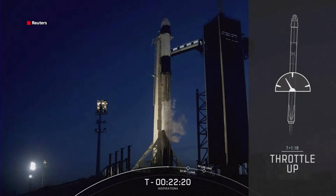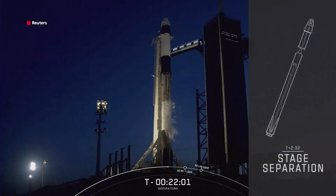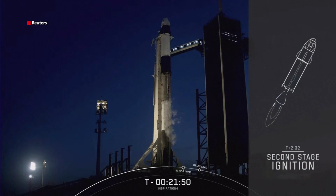From here, we are about 2.5 minutes into flight, and we have a series of 3 events that happen in rapid succession. First is MECO, or main engine cutoff. This is where all 9 Merlin engines shut off in preparation for stage separation. Stage separation is where the first stage detaches from the second stage, with the first stage making its way back to Earth for landing as the second stage continues on its journey. The third event is SES-1, or Second Engine Start 1, where the Merlin vacuum engine on the second stage lights up and propels the second stage along with our Inspiration4 crew to orbit.